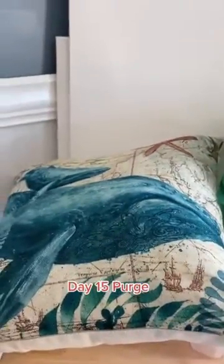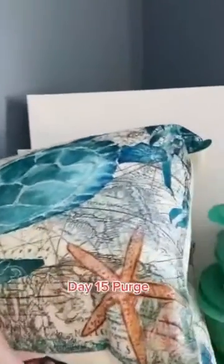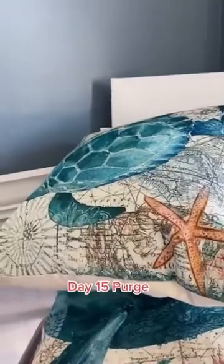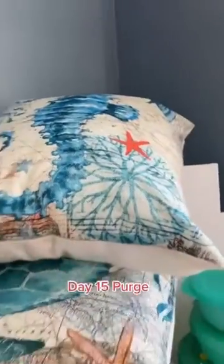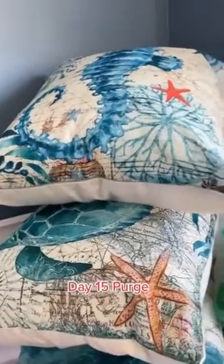And then that little baking dish I've never used. And then these are some throw pillows. And you'll know from a previous video, I no longer want throw pillows in my house because they get put on the floor when not in use and then left there. So I'm just getting rid of them to make my life easier. But that's it for day 15.